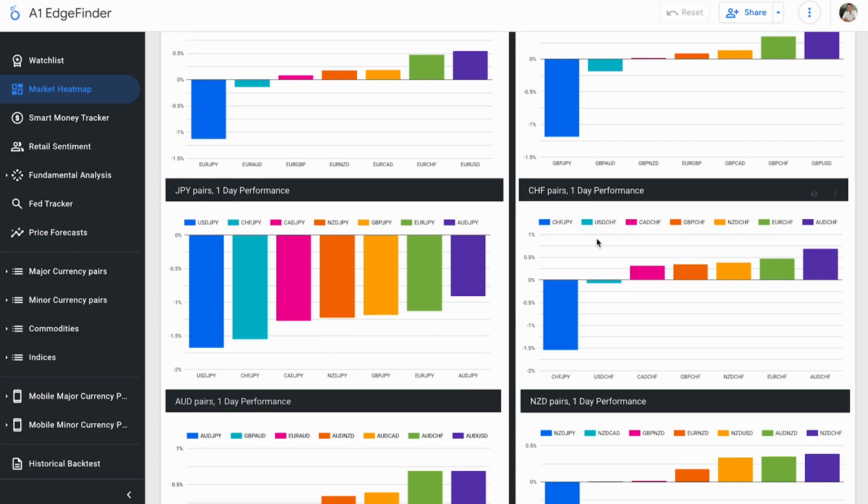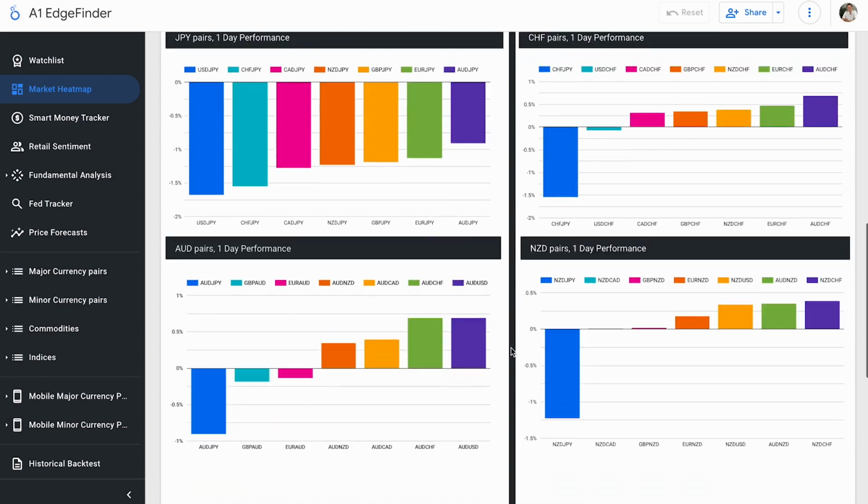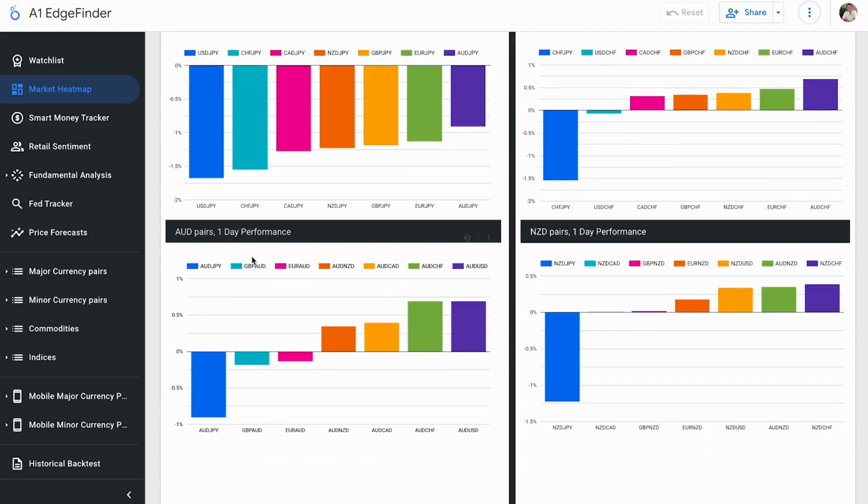Swiss franc pairs mostly up on the day. Aussie CHF up 0.69%. Again, CHF JPY down big time, 1.55% down so far. Australian dollar pairs, Aussie US is up 0.69%, like we just mentioned a little bit ago, and Aussie JPY, we also just mentioned, down 0.91%.